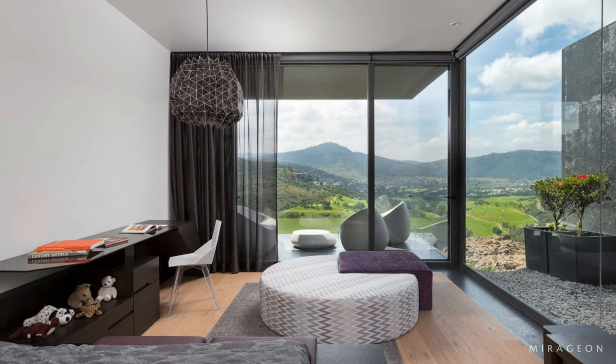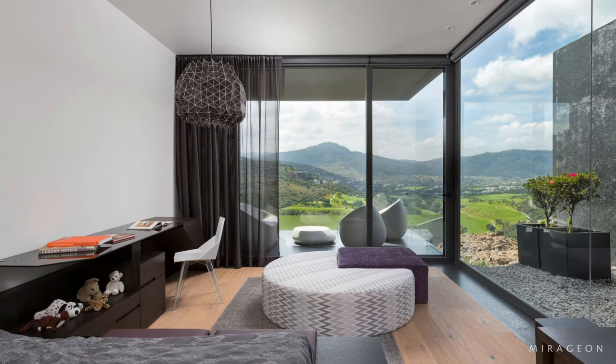This wing houses the bedrooms, each with its own terrace and excellent view.